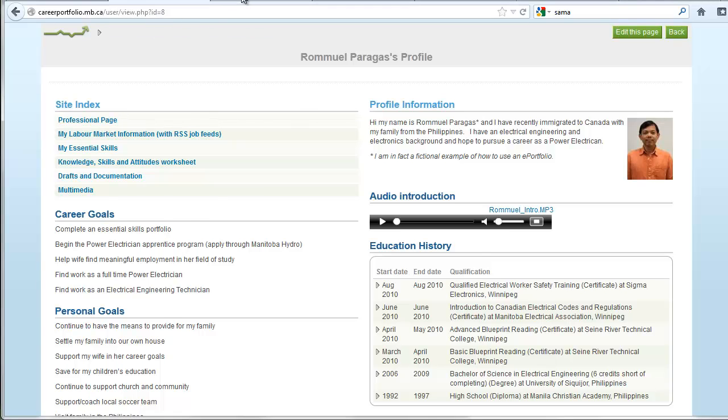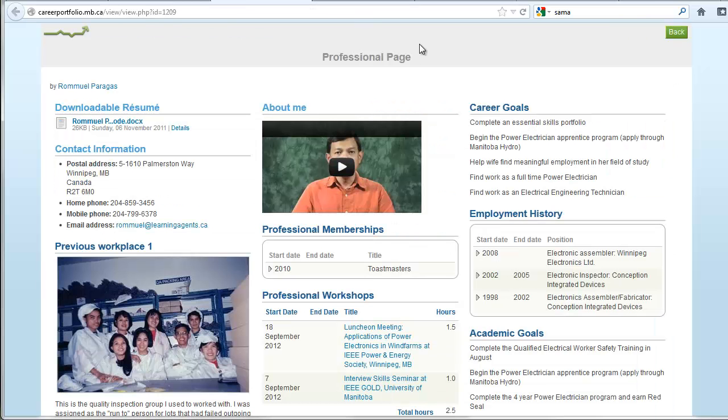Over on his professional page, we have something that would be more like a generic brochure that any employer might see, that he might start putting on his resumes, that he would hand out widely, that he might stick in the portfolio slot in his LinkedIn profile. So it would have, as you would expect, a downloadable resume, the most recent one, contact information, how to follow up with him. He's putting his career goals first and foremost.